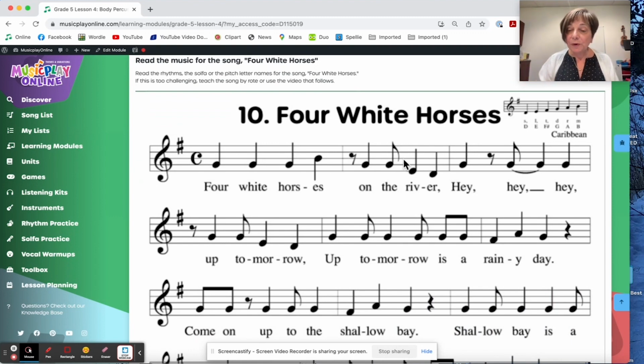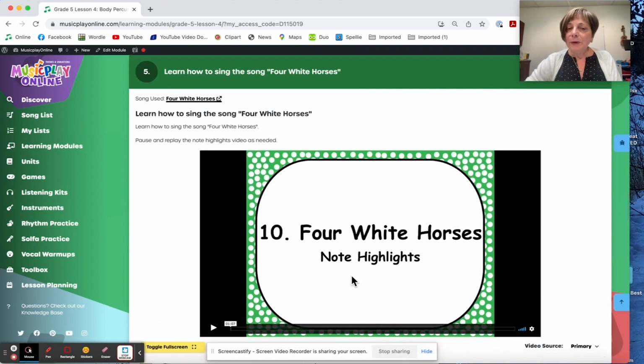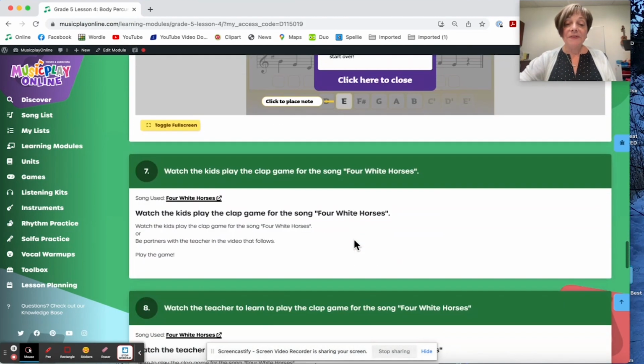Some might be able to read the pitch letter names. And some really strong classes might be able to read the rhythms. But it's actually fairly complex. So I'd probably end up teaching this one by rote. And then we have the note highlights video if you want to go through the solfege with them and show how the notes go higher and lower. We have named the notes because I would expect them to be able to name the pitch letter names.